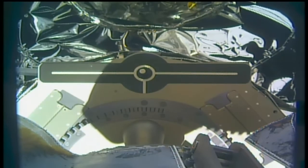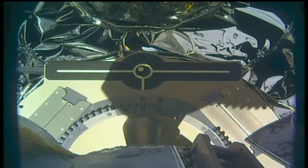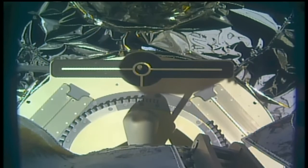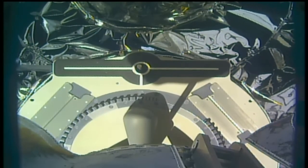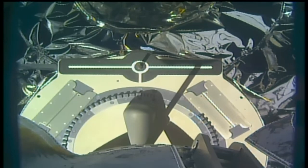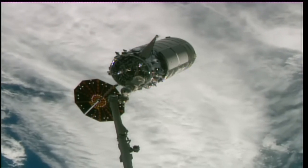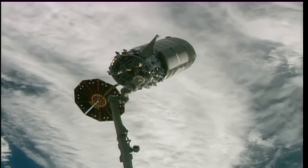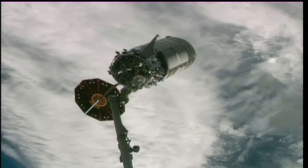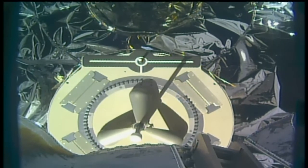From this view, Houston, station pin has exited the keep-out sphere, go for back away. Copy. Proceeding with backaway. Station copies. From this view, we are beginning to see separation of the vehicle from the Canadarm2 robotic arm. Backaway in progress. We copy. And the robotic arm is now beginning to back away from Cygnus.